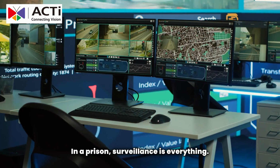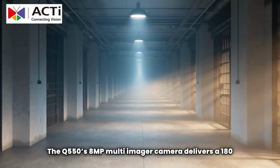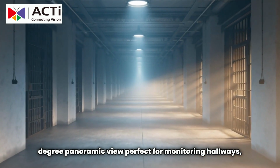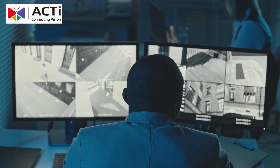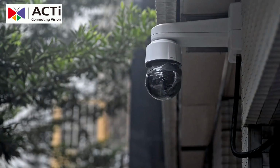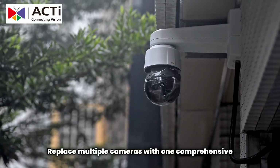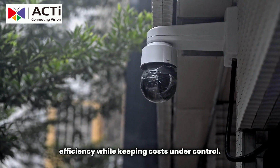In a prison, surveillance is everything. The Q550's 8MP multi-imager camera delivers a 180-degree panoramic view, perfect for monitoring hallways, perimeter walls, and visitor entrances. Its wide coverage leaves no blind spots, ensuring you're always in control. Replace multiple cameras with one comprehensive solution that simplifies operations and enhances efficiency while keeping costs under control.